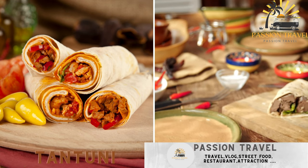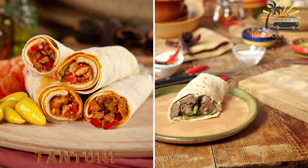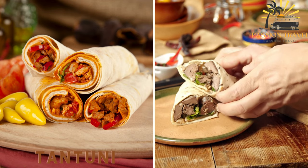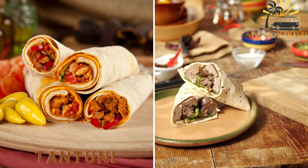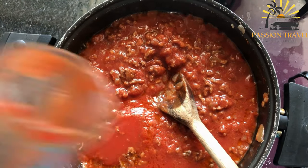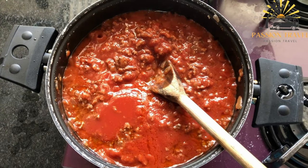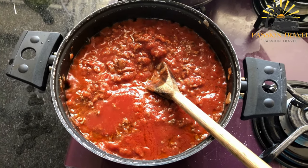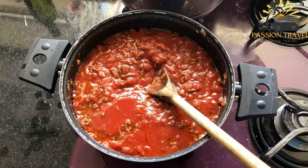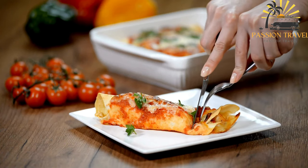Tantuni, a type of wrap that contains diced meat, onions, and tomatoes. It is often served with a spicy sauce. Tantuni is a popular street food from southern Turkey, particularly from the city of Mersin. It is made by cooking thin slices of beef or lamb with onions, peppers, and tomatoes, and wrapping them in a thin flatbread called yufka.